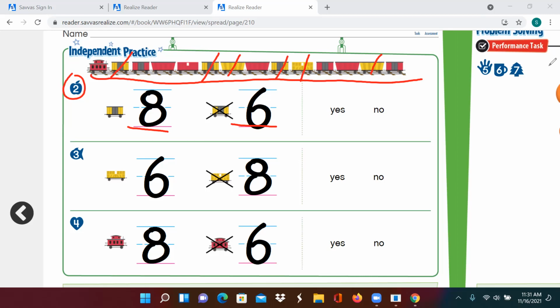No, there are 6 yellow train cars. Now let's count the non-yellow train cars, and let's see if he's correct here. 1, 2, 3, 4, 5, 6, 7, 8. There are 8 non-yellow train cars. So was he correct? No. We counted and we determined that those numbers were incorrect. We checked. Let's erase this so we can go on to the next problem. Let's look at number 3.